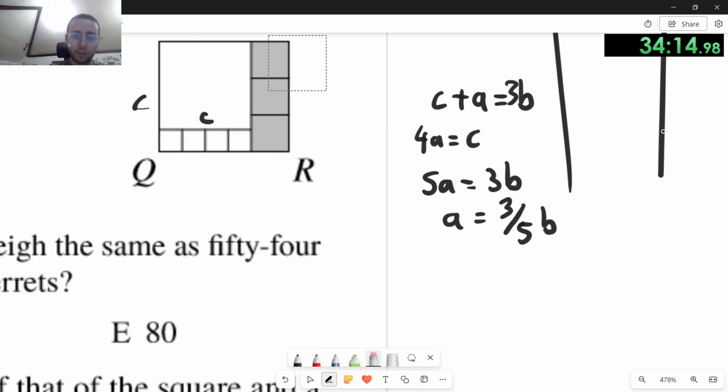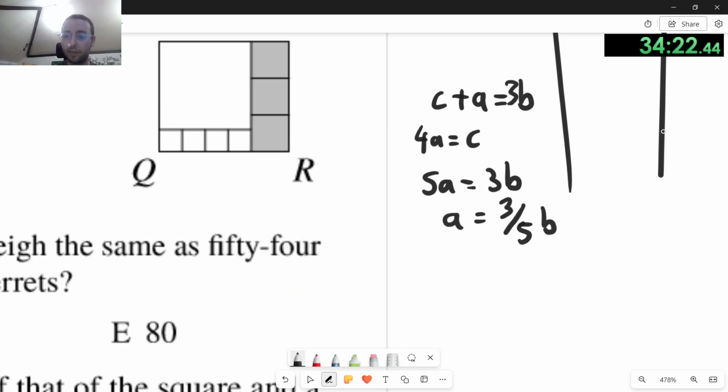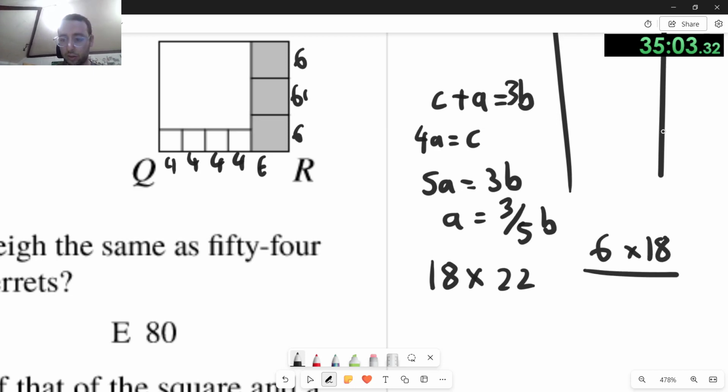So let's give some numbers. Let's go for 3, 5, let's go for 60. So A is 3/5 of B. So if this is 60, this is 60, this is 60, and this is 60. Oh wait, I can do it already. And this is 40, this is 4, 4, 4, 4, and this is 6. I've chosen a number that can divide, okay? Then the whole shape is 18 times 22. And we want 6 times 18 out of 18 times 22. So that's 3 out of 11.